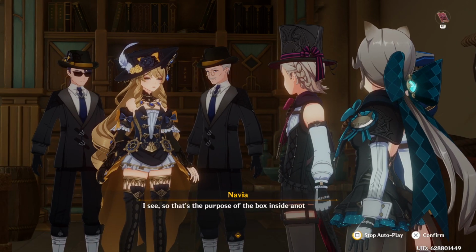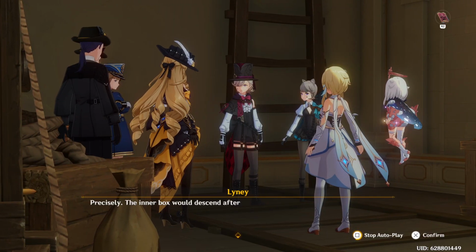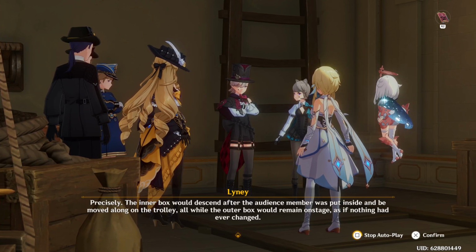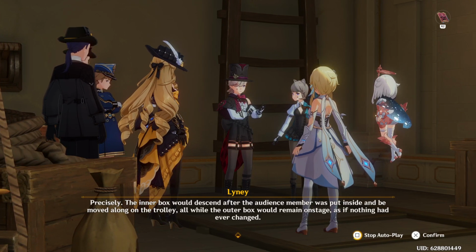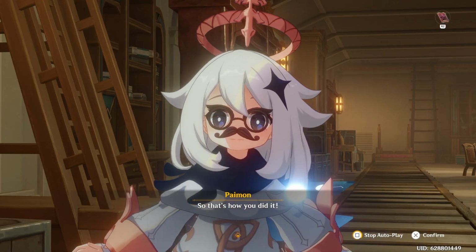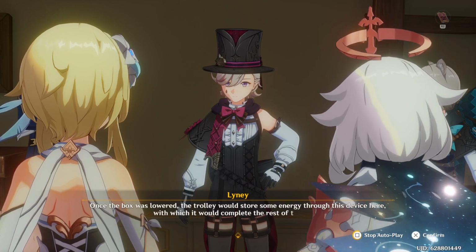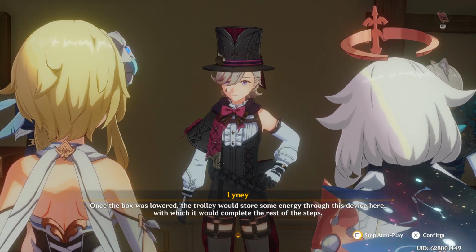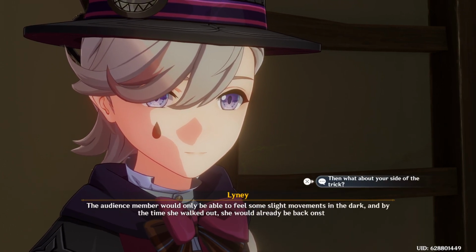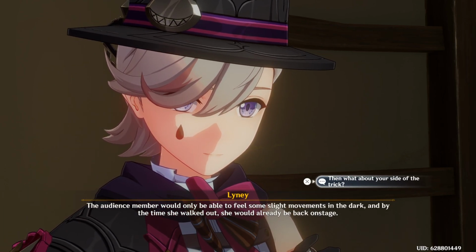I see. So that's the purpose of the box inside another box. Precisely. The inner box would descend after the audience member was put inside and be moved along the trolley, all while the outer box would remain on stage as if nothing had ever changed. So that's how you did it! Once the box was lowered, the trolley would store some energy through this device here, with which it would complete the rest of the steps. The audience member would only be able to feel some slight movements in the dark, and by the time she walked out, she would already be back on stage.